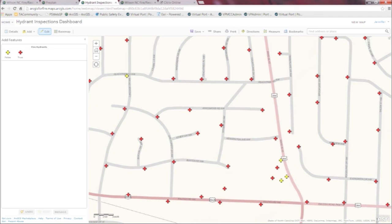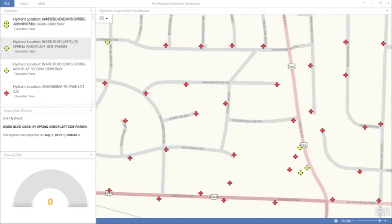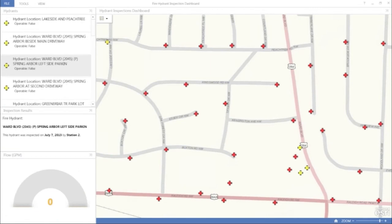Well, what if I'm at the administration level and I'm interested in seeing how these inspections are going? Here we're looking at another application that is configurable within ArcGIS Online. This is called our Operations Dashboard. Over on the left-hand side, we can see all the inoperable hydrants currently within the city. Here's that hydrant that I just updated within the viewer. This data is all being stored in one location. Multiple clients and users can access this information in different ways using ArcGIS Online.